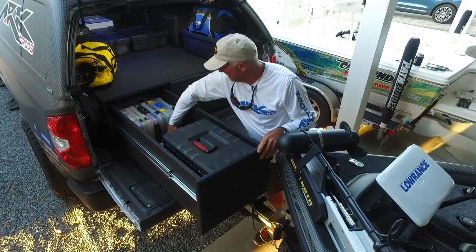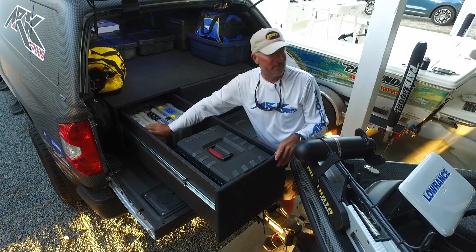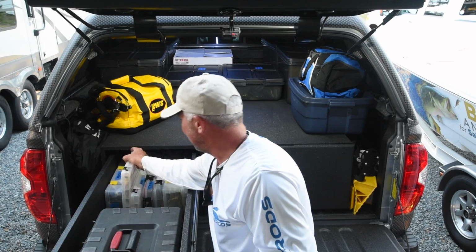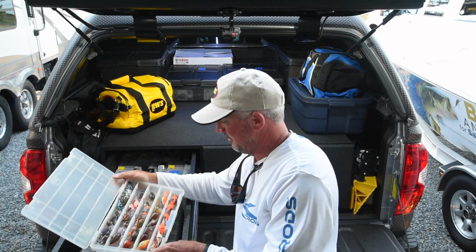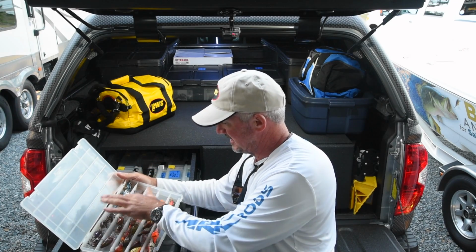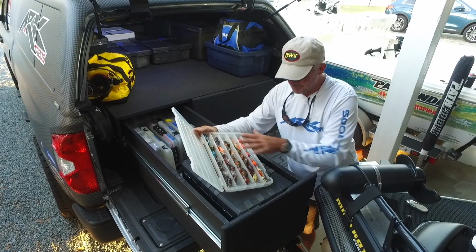Spinnerbait blades, fish head spins. This is a box I use frequently, which is just skirt building material. Wiggle warts, I mean, just a whole box. I've got 20 wiggle warts in my boat. There's another 40 of them right there. New ones as well as some old ones. These are all new colors up here. Older vintage colors, vintage wiggle warts down here.